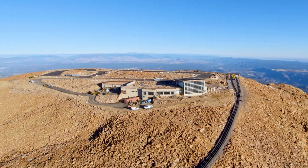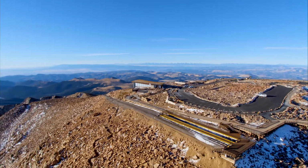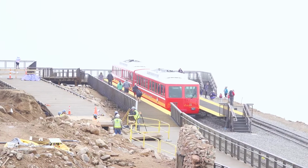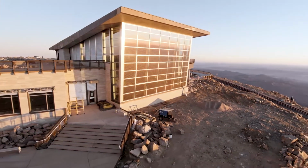The new Pikes Peak Summit Complex is an extraordinary place to visit, with unobstructed, inspiring views. A place where all people, no matter age or fitness level, can experience the summit of a magnificent Colorado 14er.